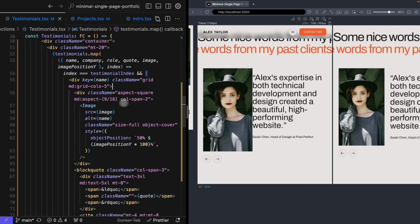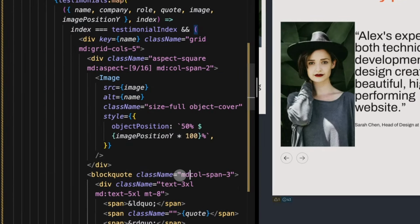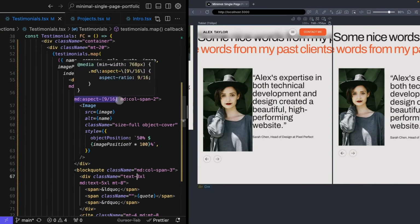One of the things I forgot about as we were doing these column spans is that we only want these to take effect at the medium size. So I'm going to put a medium modifier on that one and also a medium modifier on my col span 3, just to make sure that those aren't messing up our mobile view.